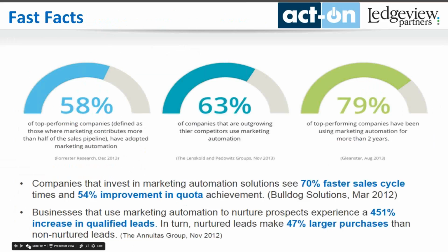Statistics. No good webinar would be performed without some percentiles, some fast facts. 58% of top performing companies have adopted marketing automation. How are we defining top performing companies? Those where marketing contributes more than half of the sales pipeline. Interesting.